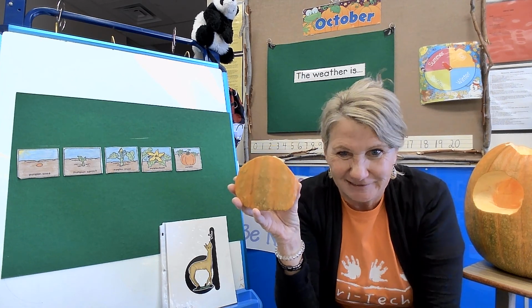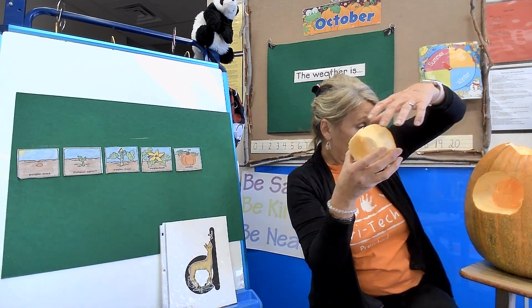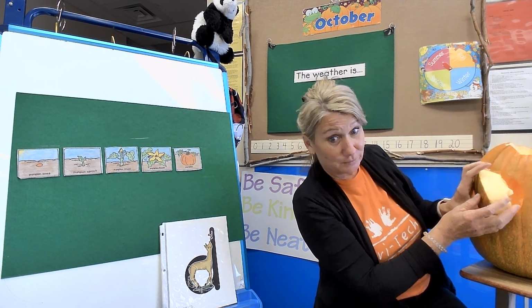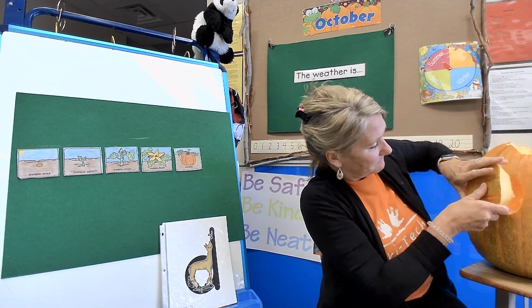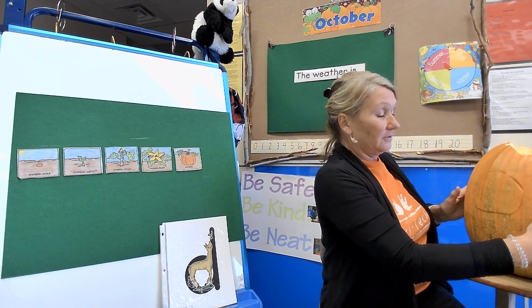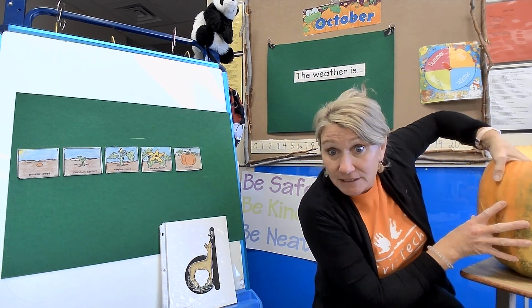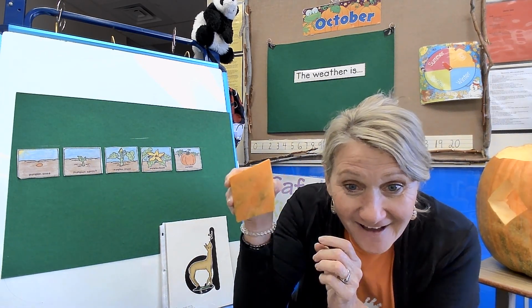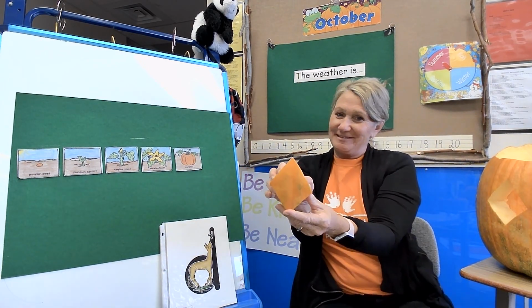I tried to make a circle. Have you ever tried to cut a circle in a pumpkin? It's super, super hard. So there's my circle. Are you ready to see the other shape? Is this shape? That, I bet you guessed it.